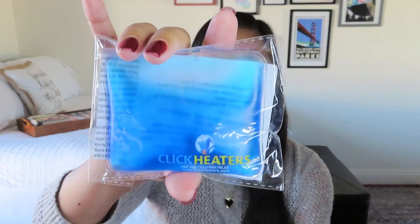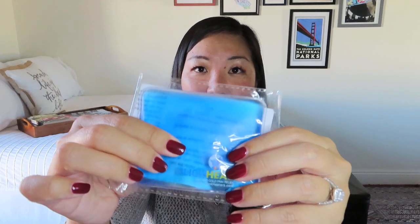All right, you guys, let's see what's in here. So this is a gel pack. It says that it is click heaters, hot and cold pain relief. It's just a heat or cool gel pad. Oh, it's got one of those ones where it works both ways. So it's got this metal disc inside, and you can bend it back and forth, and it activates it, and it makes it for heat. So that's kind of cool. It's not the beachiest item in the world, but definitely useful to have.